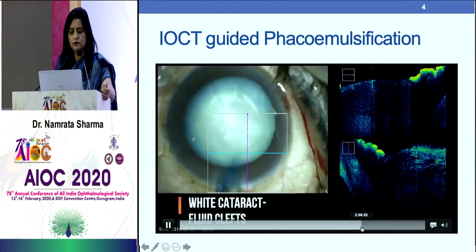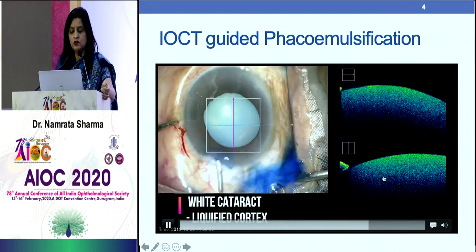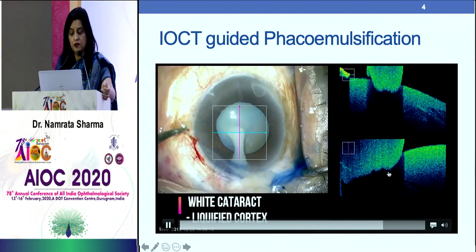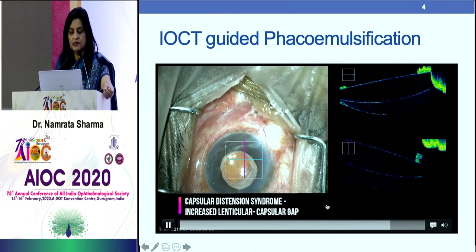This is a case of white cataract where you see absolutely no black areas present, no fluid clefts present at all. So as you give a nick in the capsule, you can see that the fluid blob comes out. And when you have a featureless kind of nucleus like this, then you know that the fluid is going to come out.